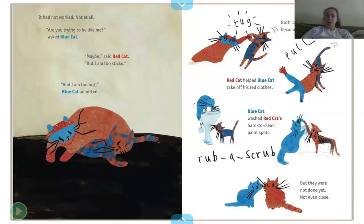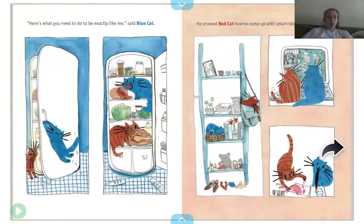Both cats helped each other become unred and not blue. Red Cat helped Blue Cat take off his red clothes. Blue Cat washed Red Cat's hard-to-clean paint spots. But they were not done yet, not even close. Tug, pull. Rub a scrub. Here's what you need to do to be exactly like me, said Blue Cat. He showed Red Cat how to come up with smart ideas. Where are they right here? They're getting a bunch of food, so where are they? They're in the refrigerator.